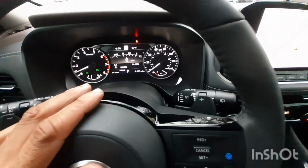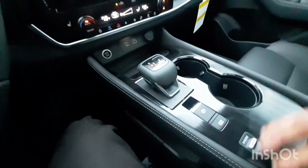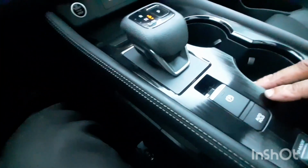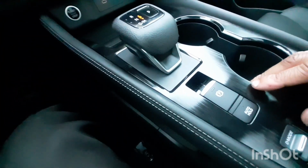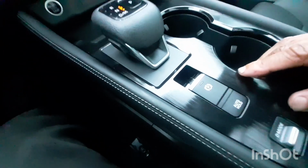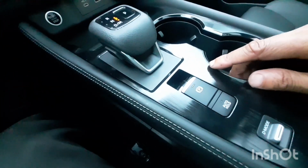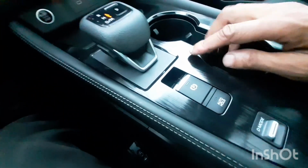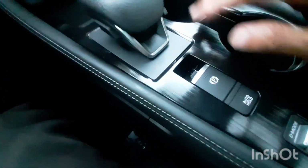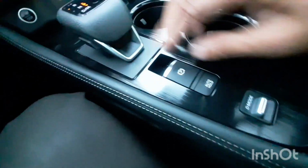Do not rush trying to get in the store, trying to get what you need, ladies and fellas. Make sure you put it in the right gear. You don't want this thing rolling into somebody. But hell, with all this technology, it probably will stop itself if it did roll. You know what I'm saying? All right, so this one has an electronic parking brake. Let me get my foot off the brake.